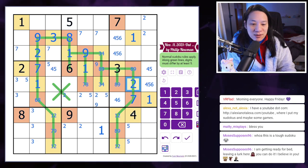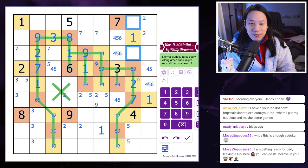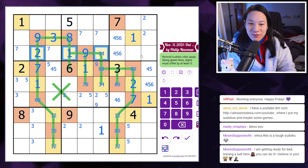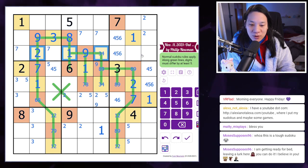I don't know what to do next. I've got 3 small numbers. The 3s can be anywhere. Got 2 small numbers, 3 small numbers. So 3 and 4 can go in a lot of places. They are going places. That's one thing they're doing.